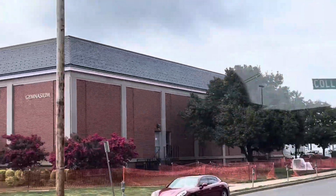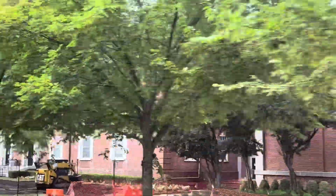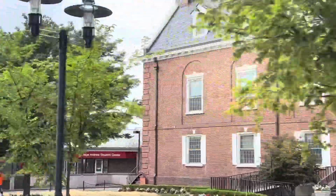If you look to your right, you'll see the Center for the Chabad House. The Chabad House houses a 300-person synagogue as well as the kosher meal plan. If you look to your right again, you will see the College Avenue Gymnasium, the recreation center for the College Avenue campus. It is the birthplace of college football as well.